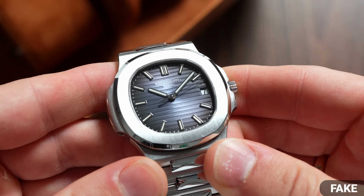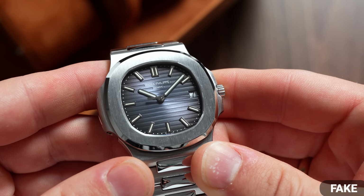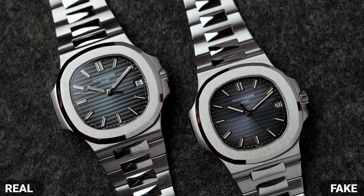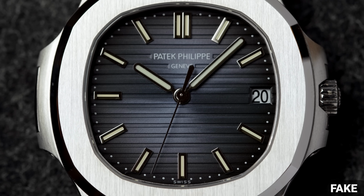Surprisingly, the sunburst looks really good on the replica, something which most replica makers mess up as they tend to overdo the effect. But it's the dégradé on the replica that also shows a slight difference, as the authentic dégradé is much more pronounced in comparison to the replica, making the effect more visible.